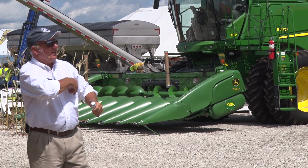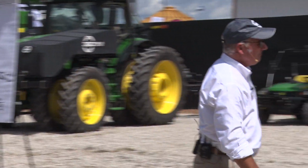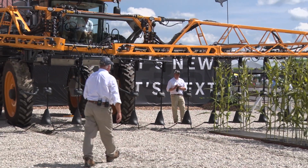Let's run this through here and take a look at it. So we're going to run the Y-drop through. He's going to come through, he's going to have the Y-drop running, and we're going to look at how it runs at the base of the plant.